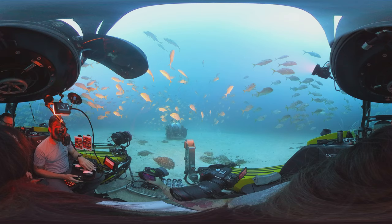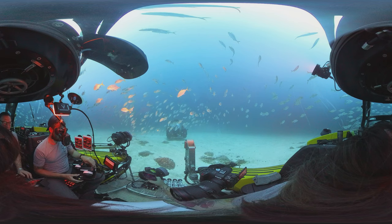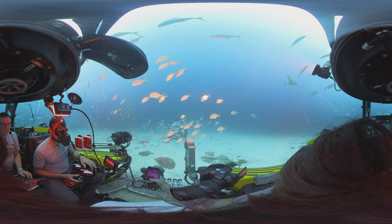This sub dive was part of an OceanX research expedition in the Seychelles, where researchers were studying everything from deep sea habitats to environmental DNA, all while mapping the seafloor in high resolution in many areas for the very first time.